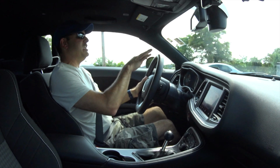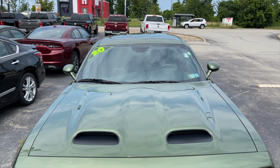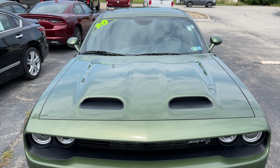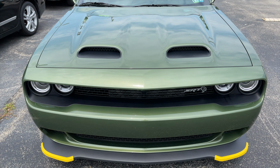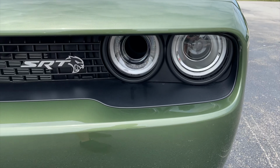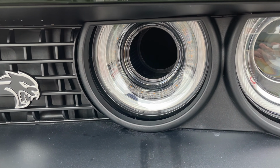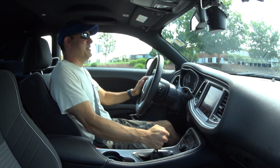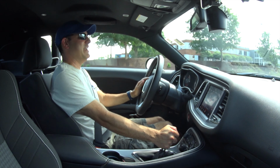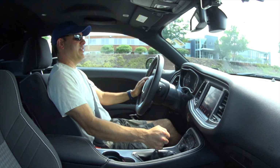You'll also see the two nostrils on the hood. That's new. I think it was 2019. They updated the hood styling, the hood scoops. You still have the two high beams that are intakes, air intakes. So they're two now instead of just the one. And it feels like a boat just going over these little bumps in the street settings. It's pretty comfortable. There's some traffic here.